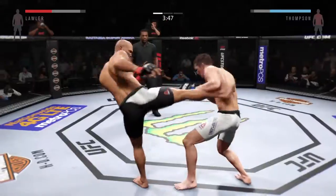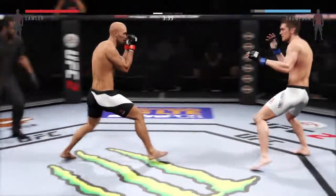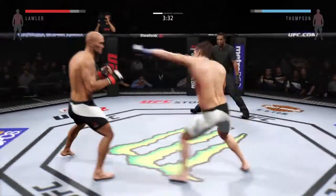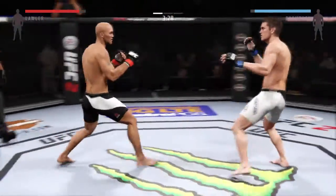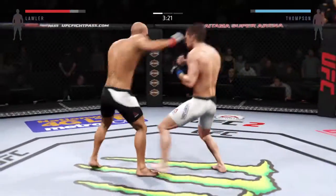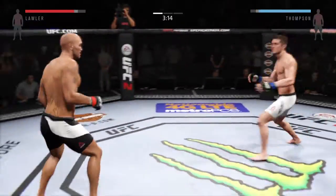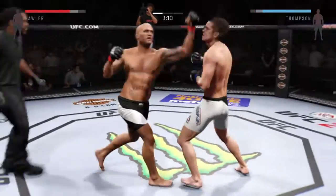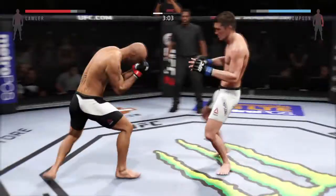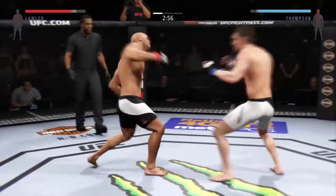Ruthless body kick by Robbie Lawler. Strong kicks by Lawler. Nice roundhouse kick to the body. Robbie Lawler with another vicious body kick. He's doing a great job of mixing things up here, keeping it unpredictable. Oh, he lands the roundhouse to the body. Big kick misses. Joe, that uppercut scores once again. Man, he's doing a great job.